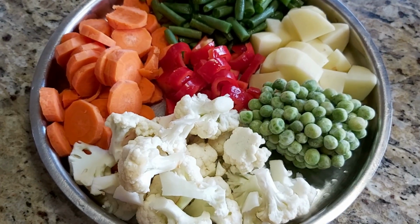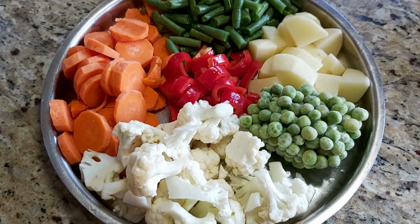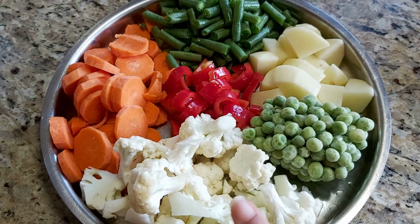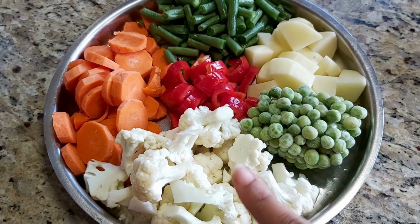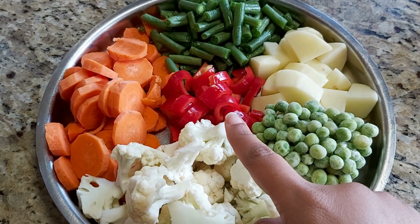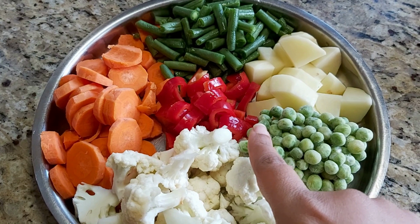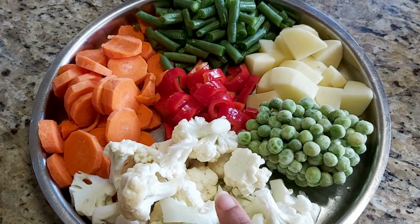So here is the colorful plate of vegetables that I'm going to be using in this recipe. This is very versatile, you can change it around, but these just go very well together for this recipe. This is just one long sweet pepper that I had. You can omit it or use capsicum instead. Green bell pepper, any other color will do.